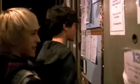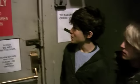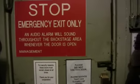Awesome. This is where it all begins. The stage door. This is where we go at the very end of the show to sign autographs and everything. It says emergency exit only and an alarm will sound, but the alarm never sounds. But anyways, this is where we go out.